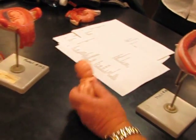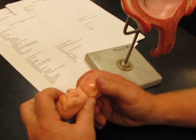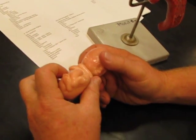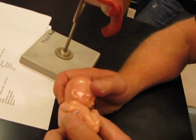Okay, on this we have the umbilical cord. On the umbilical cord, if you look at this closely, it has two umbilical arteries and one umbilical vein. It has one red thing coming back from the placenta, two blue things which are the umbilical arteries. Okay?